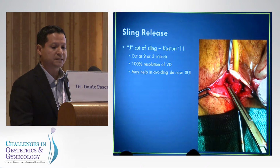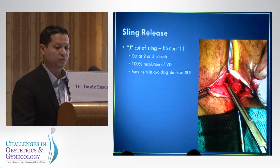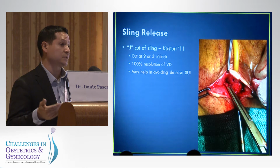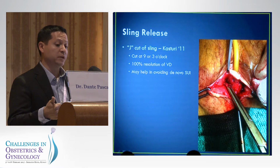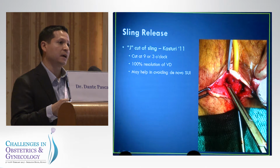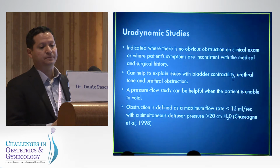I've done a release on the right side of the patient, identifying the sling and leaving some degree of support under the urethra from the left side, allowing for a J that's left behind that will resolve the voiding dysfunction. And studies have shown that there is a lower incidence of recurrence of the stress urinary incontinence.